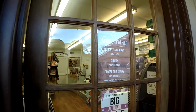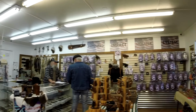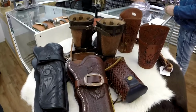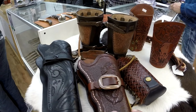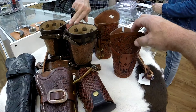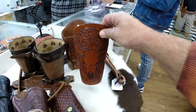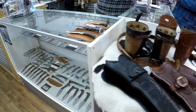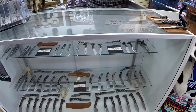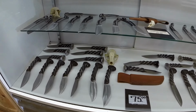Hi. Oh, nothing like the smell of fresh leather. Look at that. Hand tooled. You can also order online. Your gun enthusiast would absolutely love this. For archery, look how beautiful. Look at the work on that. There's the handmade knife. The mini spikes. Horseshoe knife. I love some of these. Look at that.